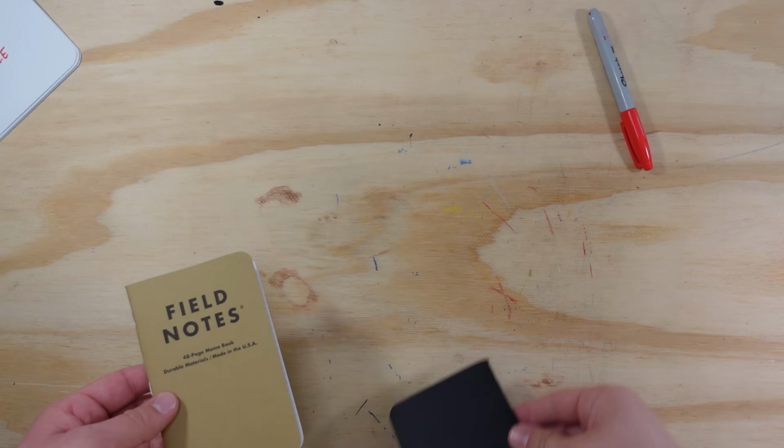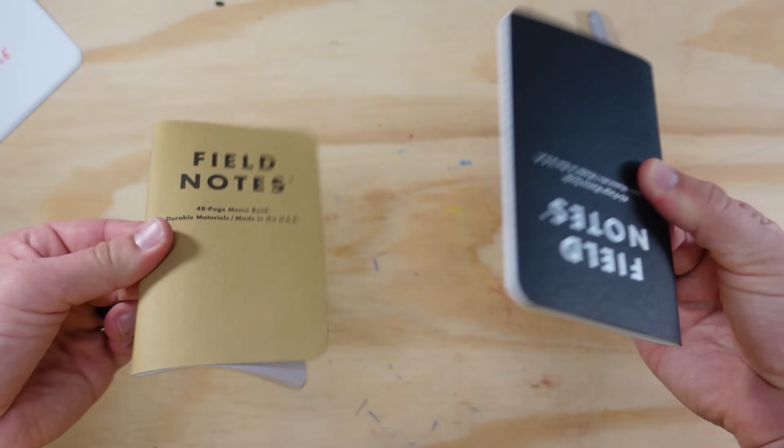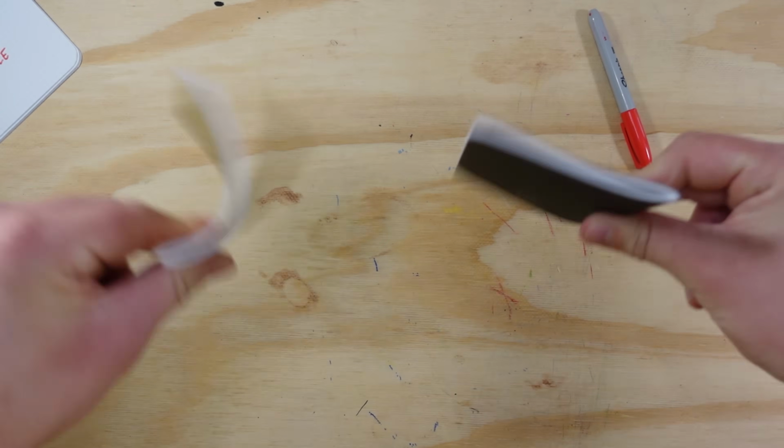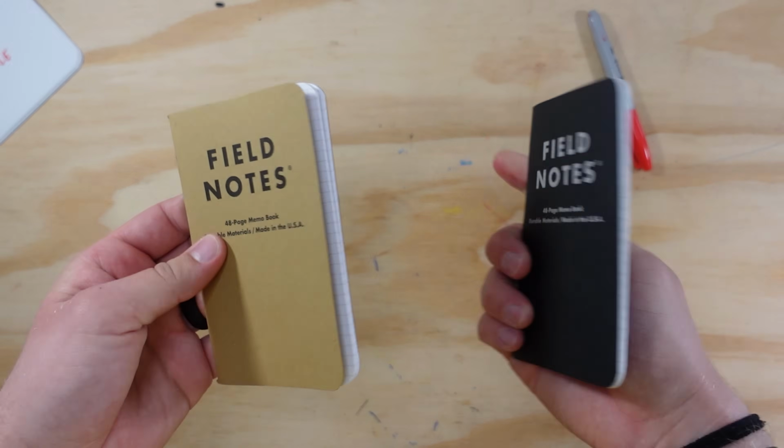I also learned after using several different types that the craft notebooks, like the original craft, are a lot less durable than any of the other varieties. They have thicker covers throughout.